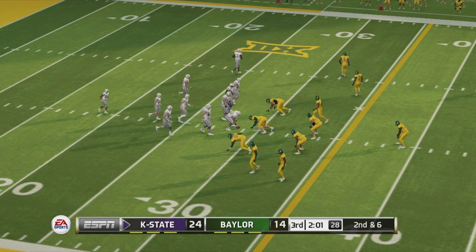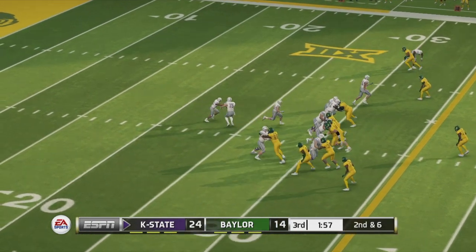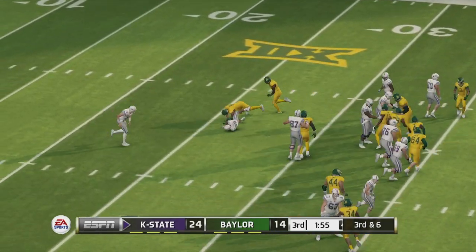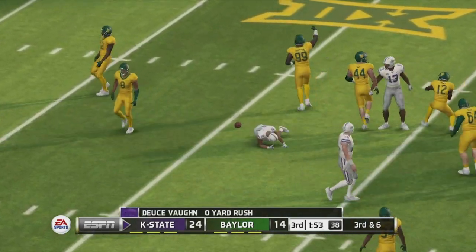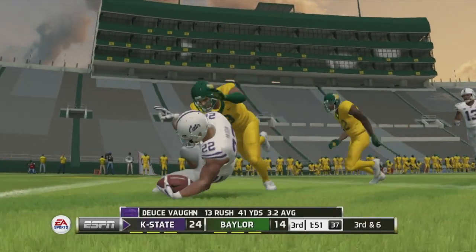Double tight. Watch the screen. Watch the screen. Watch the screen. Black play. Tackle around the 29-yard line. No gain on the play. That'll bring up third and six.